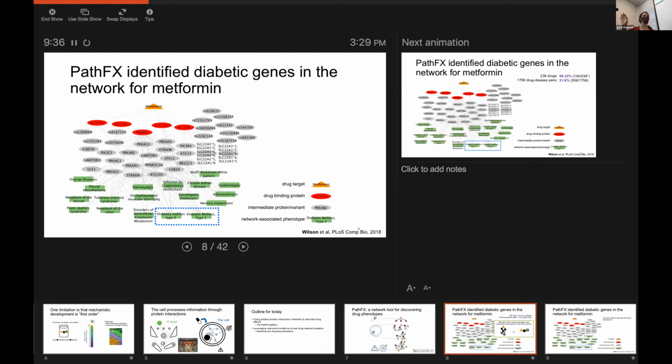And then there's a whole bunch of gray circles of additional downstream proteins and gene variants, which PathFX adds, given that, again, doing that same exercise of how much data supports these interactions and how likely is it that these protein interactions are relevant to my drug targets. Phenotypes that are associated with this network more than you'd expect by chance compared to the entire interaction network.